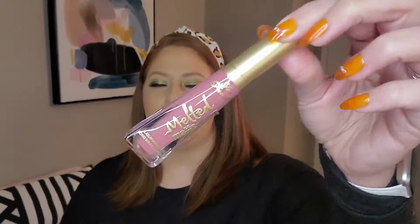Next up, I have a lip that I've been loving a lot this month. This is Into You from the Melted Matte collection from Too Faced. This is a great muted pink. I feel like it looks really pink on the camera right now, but it's not that pink to me once I put it on. It's very like baby pink.